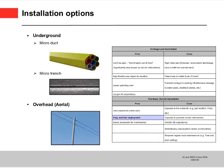You have more sophisticated methods like micro-trenching, which is used in areas or communities where they are sensitive to appearance. But aerial installation, however, seems to be the obvious choice in a very competitive environment where speed is critical.